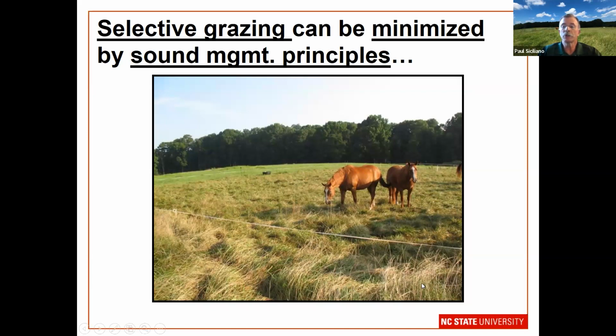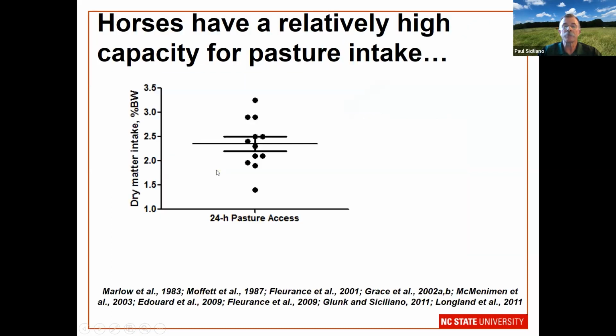In the foreground, that's what was there beforehand. This is some really mature tall fescue. In fact, some of it's already kind of headed out and turned brown. But by constraining or restricting where they can graze, all of a sudden, they're not as selective as they used to be. So we can manage around that, and there's some benefit in doing that.